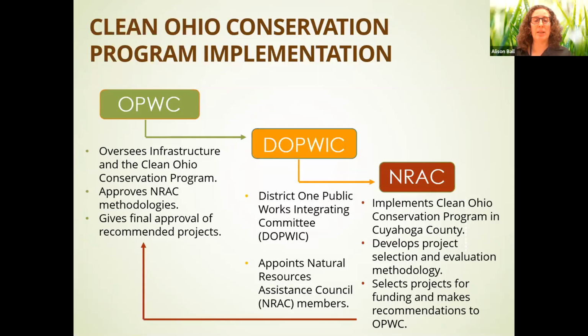And the District 1 Public Works Integrating Committee, one step down, is the committee for the infrastructure projects, and they were established first. So the District 1 Public Works Integrating Committees, they appoint the Natural Resources Assistance Council members, and the Natural Resources Assistance Council implements the program locally.